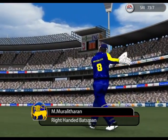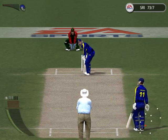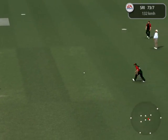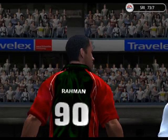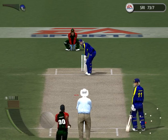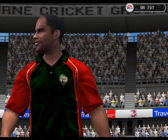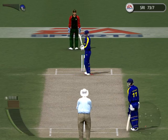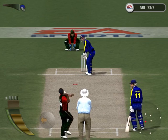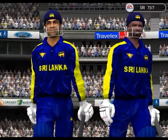Muralitharan is the new batsman. Pushpika Raman, the ball to Muralitharan. Pushpika Raman continues. Excellent bowling by Pushpika Raman. They have 3 wickets in hand. Pushpika Raman to Muralitharan. Three overs are left for Sri Lanka.